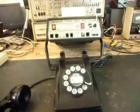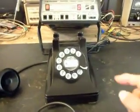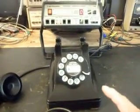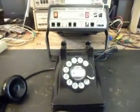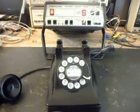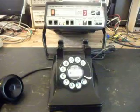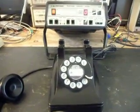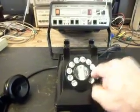I'm going to go ahead and run through the numbers. Like I said, the spring has not been adjusted in this finger wheel and in the rotary. A lot of people will equate how fast it returns with the spring, and sometimes it can be the spring, but most of the time it's the clutching mechanism. So here we go. There's the 1.